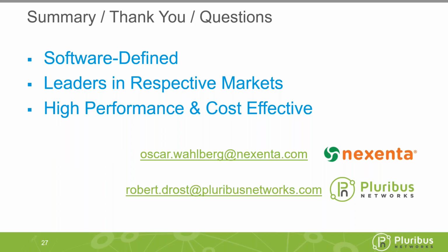But also, as you mentioned with Pluribus, we have some integration with the Pluribus NetVisor OS that we don't have with other switches, in the sense of MLD snooping support and so forth. So really a very highly effective and optimized overall solution. Okay, excellent. Yeah, I think that's why we work so well together.